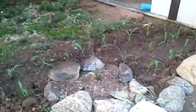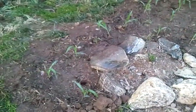Just planted some corn. This is the beginning of my maize. The rest of it's gonna come out around in front of the shed. So you're gonna have to go through the maize to get to the door of the shed.